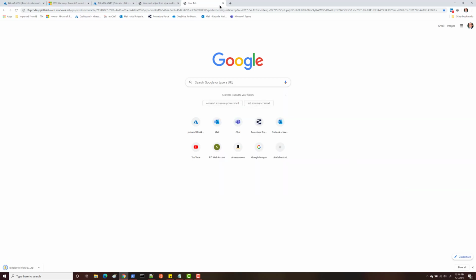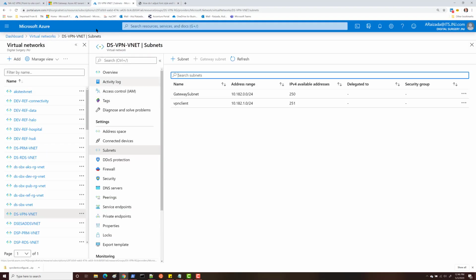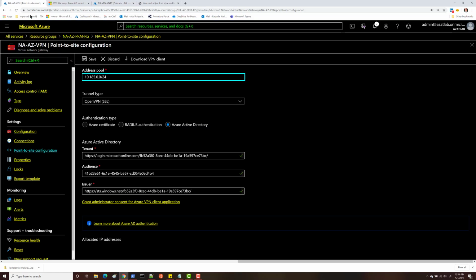Or alternatively, as I mentioned earlier, we can go to our VPN client back here, and we can download the VPN client, one and the same thing, right? So if the users have rights to your Azure portal, which I hope they might have, they can just come here and download the client there. So either way, whatever works for you. With this, we have actually configured the point to site VPN with Azure MFA.